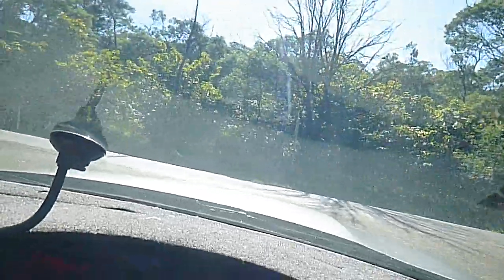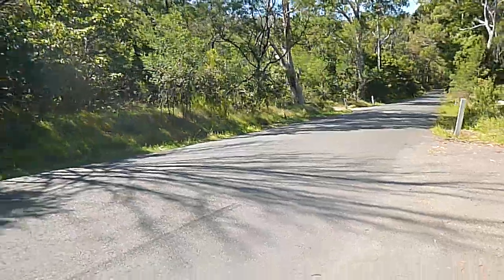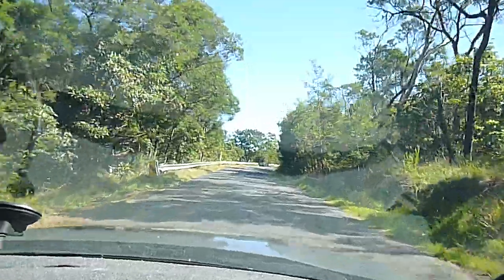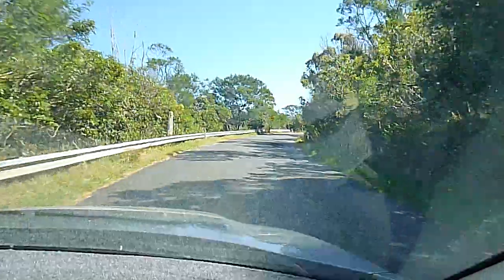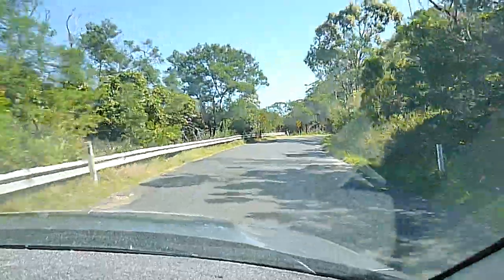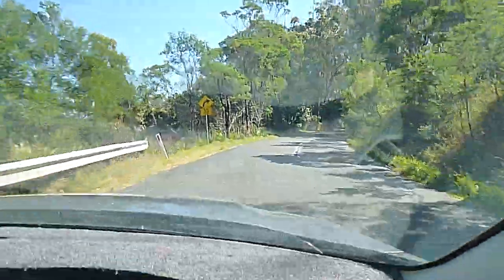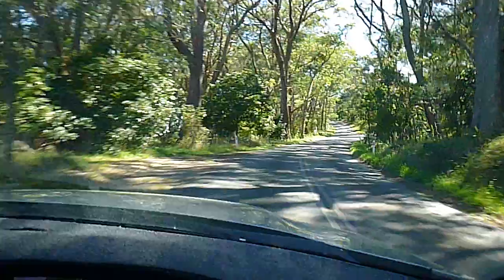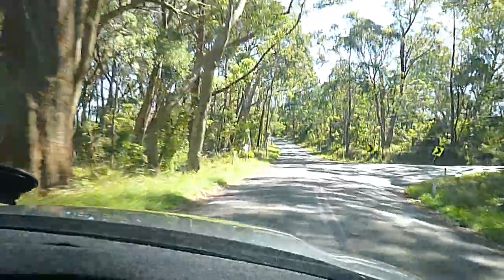Left. Look for cars. No cars. That's highly illegal, you taking pictures of me, because I'm not meant to have what I've got in my hand. That's incriminating evidence. What does that say? Mittagong direct route.